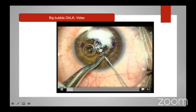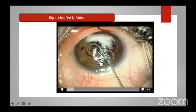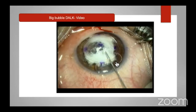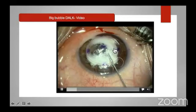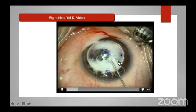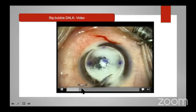You see the two central bubbles. I'm trying to form the big bubble with a 26 gauge needle bent downwards. You can say the bubble has formed centrally. Therefore, the central bubble has shifted to the periphery. So there's an indication that the big bubble is forming. I'll increase the bubble pressure so that I reach up to the trephination mark, which I said was around 70%. Release this. Now I have an entry and can dissect the remaining stroma.